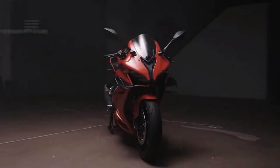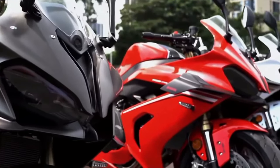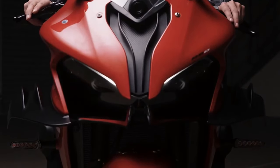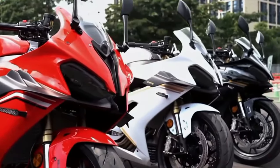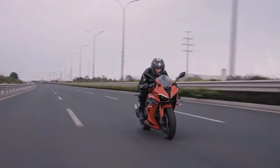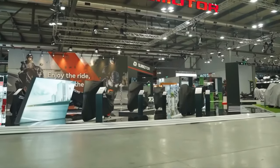Transmission system. The SRK 800RR features a quick shifter-equipped 6-speed transmission. This advanced system allows for seamless gear changes without the need for clutch operation, enhancing the riding experience by ensuring smooth and uninterrupted acceleration. The quick shifter also contributes to improved track times and overall performance.